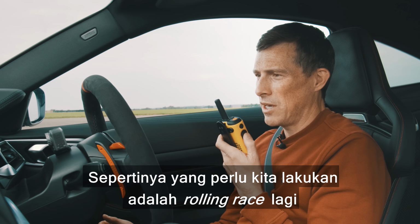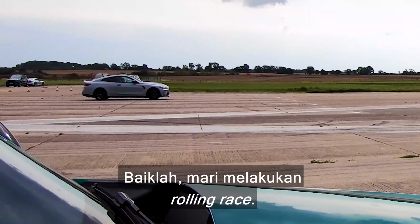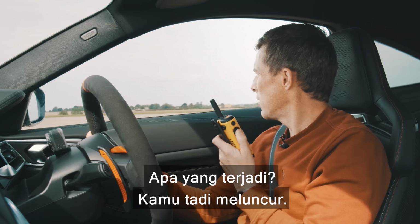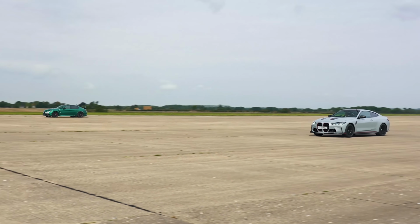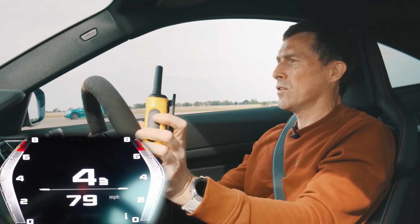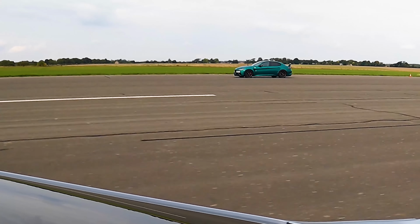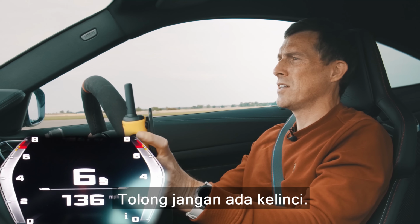I think what we need to do is another rolling race just to get over that. All right, let's do a rolling race, this time from 30 miles an hour in second gear, okay? Hopefully there's no hares about to run out in front of us. You ready? Whoa, whoa, whoa. Right, hello, what's going on? You shot off then? You're a bit like a hare. Ready? 3, 2, 1, go. Oh, yeah. No hares, please.